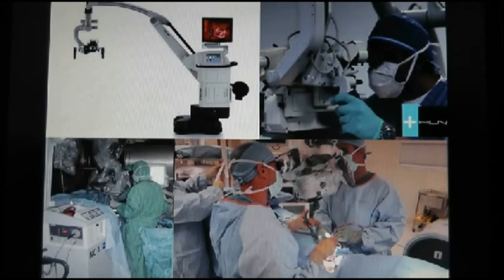During the operation, we use a microscope. This is what the microscope looks like. It's this big device that we put right on top of the patient. And the recent microscopes are unbelievable. They're like the difference between driving a Chevy Chevette, which was my car in med school, versus a Mercedes. They're very easy to control and very simple.